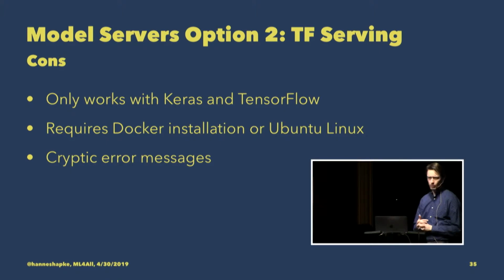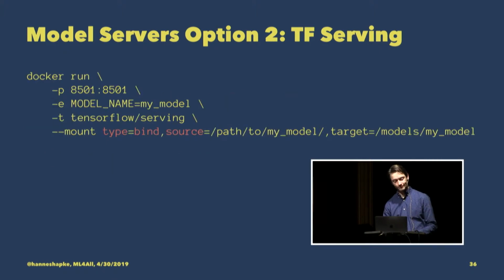At this point in time, it only works with Keras and TensorFlow. There's some talk that it's supposed to work with XGBoost in the future. You have to use Docker, or you have to run it on an Ubuntu Linux distribution. And then the last downside is that they have very cryptic error messages. So that's a big downside.